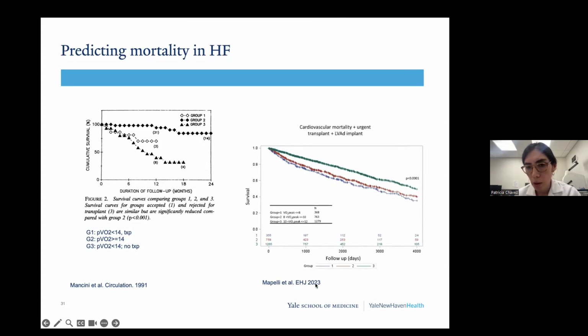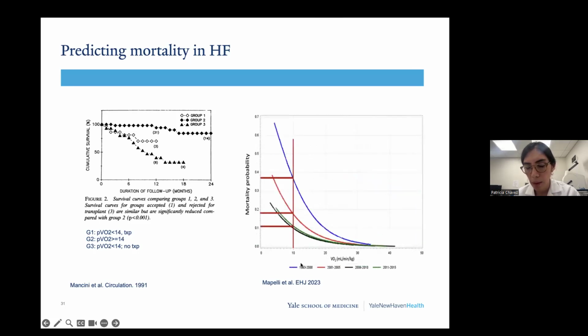And this has prevailed over time. This study published in 2023 looked at even lower thresholds of peak VO2 as isolated numbers. We see that group 1 here in blue had a peak VO2 under 8, and the survival is the worst compared to the 3 curves. Group 2, with a peak VO2 between 8 and 10, had a similar survival curve to the first group. And group 3, with a peak VO2 over 10, had a better survival compared to the lower peak VO2 groups. As the years have gone by, these findings are still there: the lower your peak VO2, the higher your mortality probability.